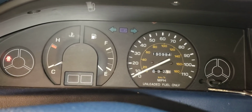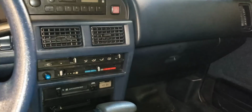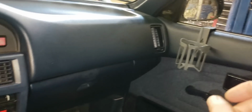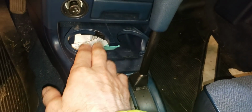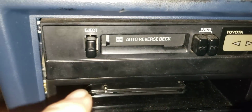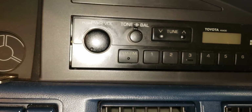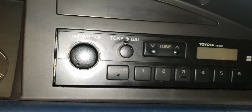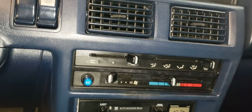That's low mileage for an '89 Corolla. No airbags. Does have cup holders. Does have a 3-speed non-overdrive automatic transmission. Has cup holders down here too. Oh, it's got a cassette deck. Check that out. Factory Toyota cassette deck. Is it separate from the factory AM radio? Might be. Yeah, AM FM. Those have an FM button. And it looks like the AC button has been added right there. So yeah, really cool. You just don't see cars like this anymore.